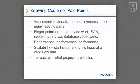There were too many moving parts. It became very complex, and there was a lot of finger pointing. The virtualization guy was saying it's not the virtual environment. The DBA was pointing to the storage array. The storage array was pointing to the server and the network. It was just very complex and convoluted. It took weeks to resolve what the real issue was.